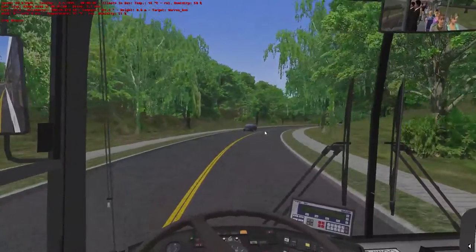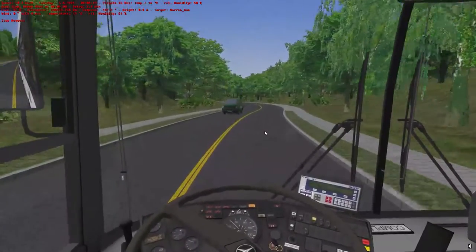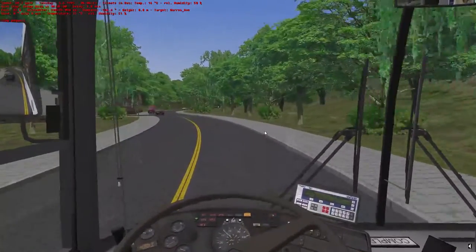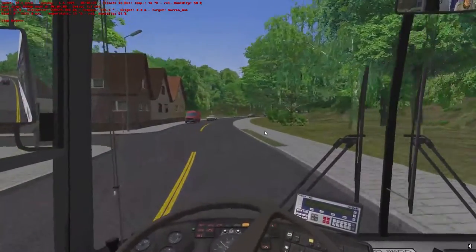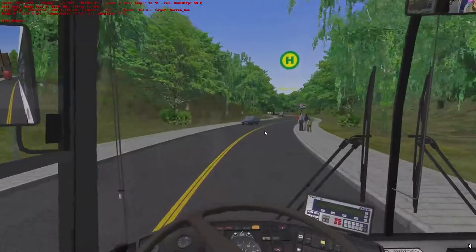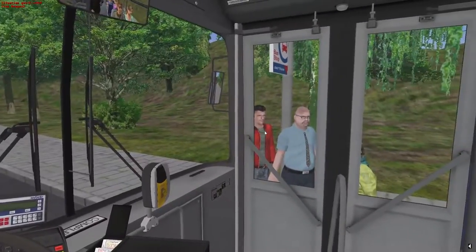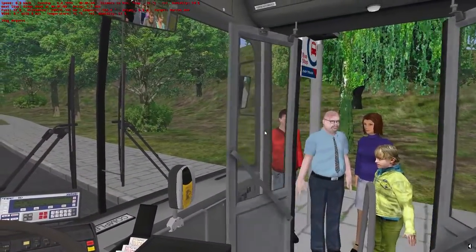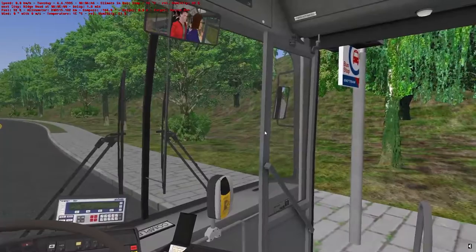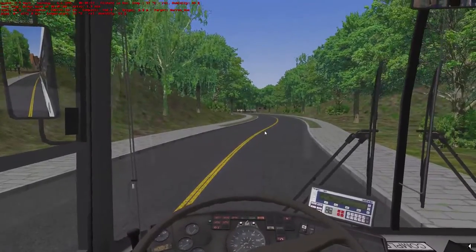Yeah, I'm looking forward to the London route. Be something different. So being right-hand drive, that'll be a challenge. Then after that, actually after that, I'll be open to suggestions, just what map to do. Yeah, I suppose. Nah, that's better.